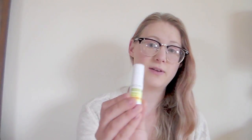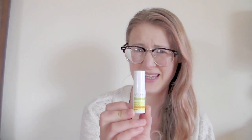I'll also use it in combination with their vitamin C serum, because this stuff is really concentrated and thick. You have to use so much of it, if you're going to use it straight, to get it to go all over your face.